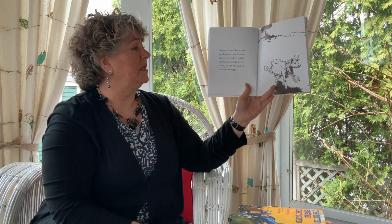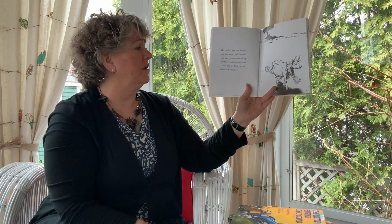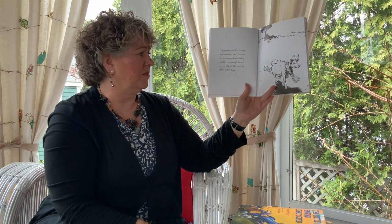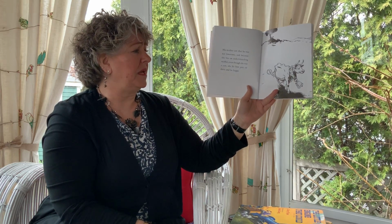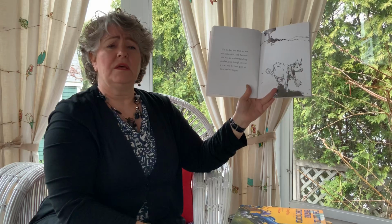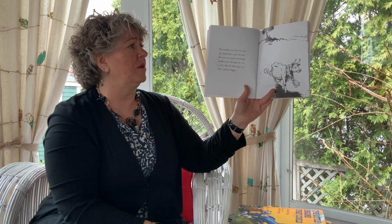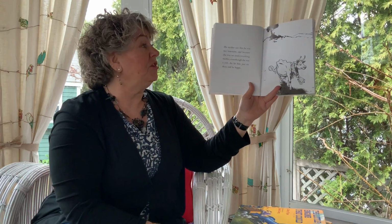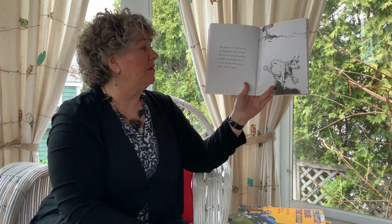His mother saw that he was not lonesome, and because she was an understanding mother, even though she was a cow, she let him just sit there and be happy. So she understood that he was okay. He wasn't lonely. He wasn't there because someone told him he had to be there. He was happy there. She said, okay. She was an understanding mother.